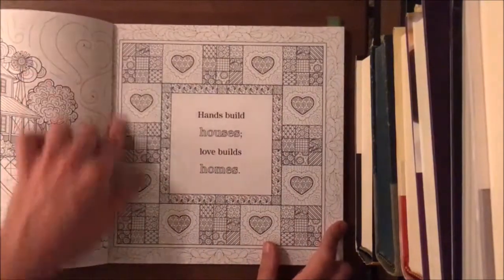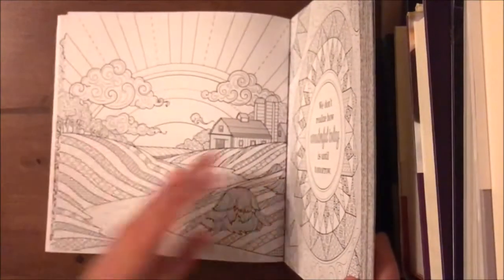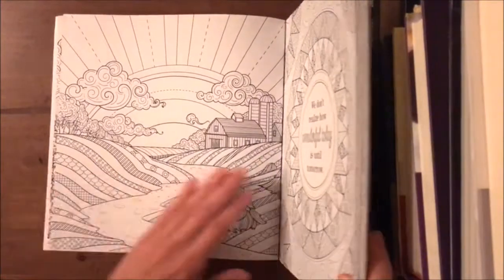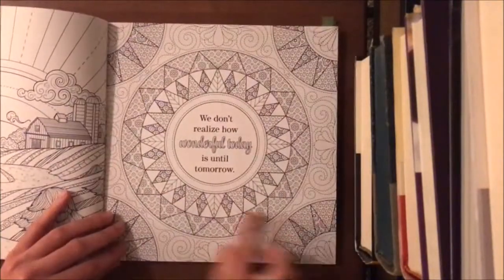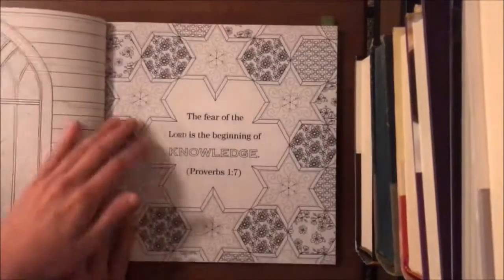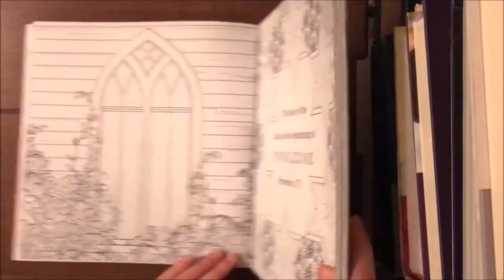As I was saying, it is perforated, so if you want to make this into a picture for someone, you'd end up losing this picture on the other side, or vice versa. You have the quilt integrated into the hills there. Let's see, there's a quilt mandala here, different sayings. I'm not going to read all of them, just to save time in the video. But usually you have one image of a scene and then a proverb or a saying to go with it.